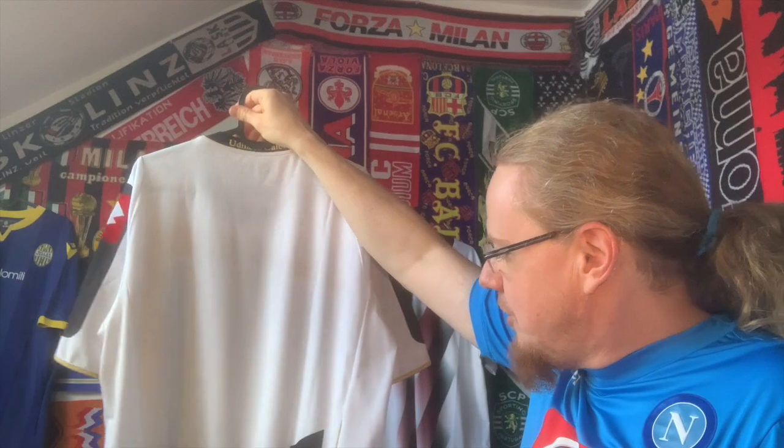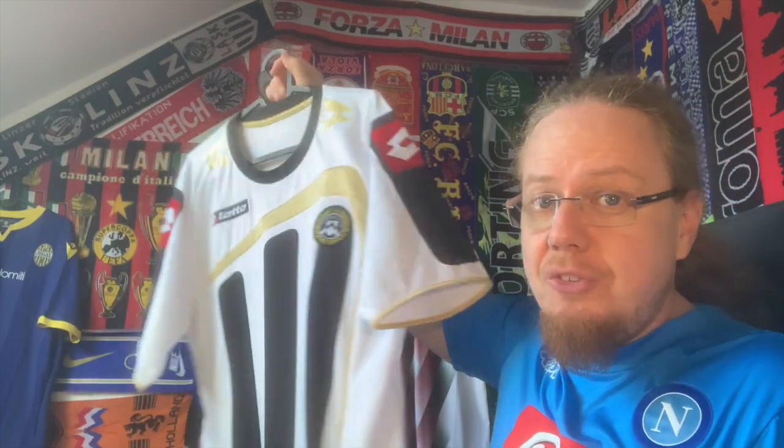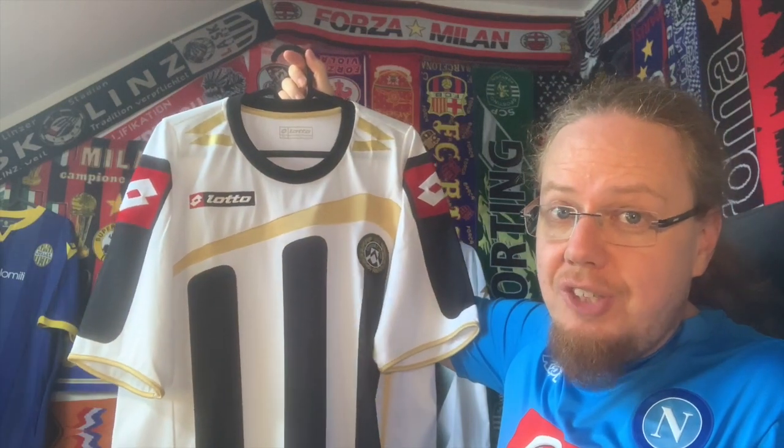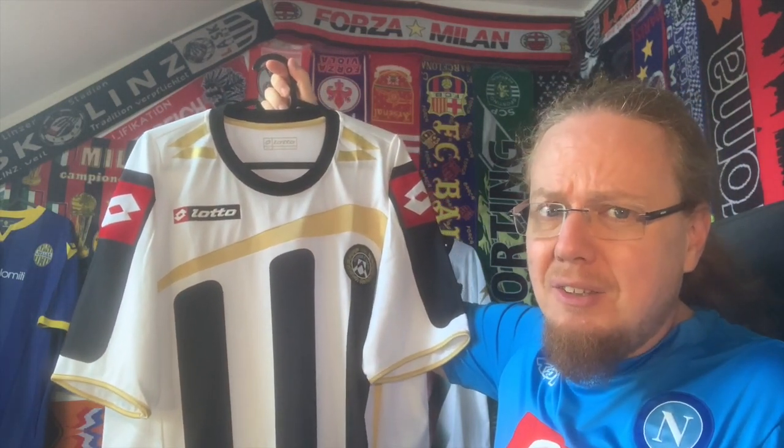But meanwhile, I would like to have another Udinese shirt as well, with a slightly different design, and maybe an away jersey. So yeah, I'll go to Italy in the fall, so maybe I have a chance.